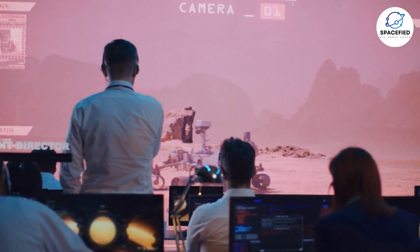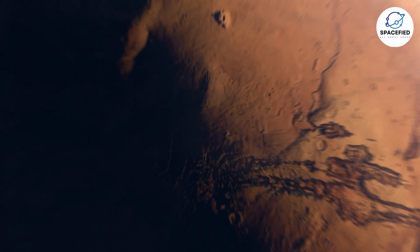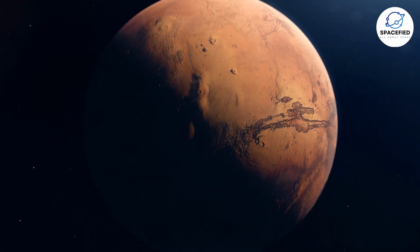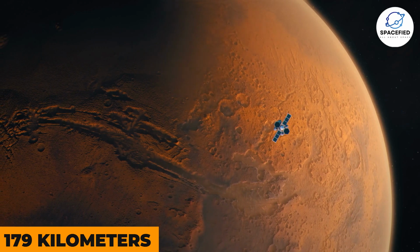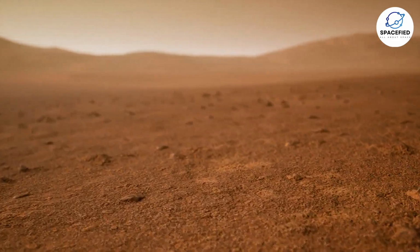Now, MAGGIE's job is to fly around Mars for about 7 days, covering a lot of ground. She'll be cruising at an altitude of 1,000 meters, kind of like a plane at a high altitude, and can go as far as 179 kilometers. That's like traveling from one city to another, but on Mars.